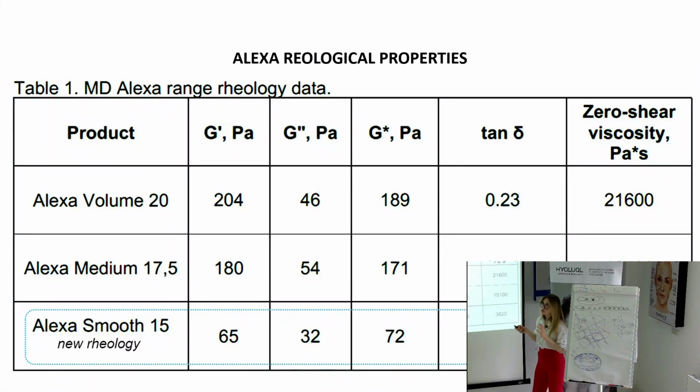Okay, it's about G prime. It's like high mathematics, but I want to try to explain to you what G prime is. You can push the gel through the syringe, but the filler can keep the volume inside tissues. It's this G prime. Keep the volume, but push through the syringe.